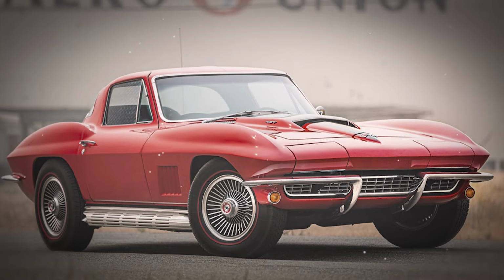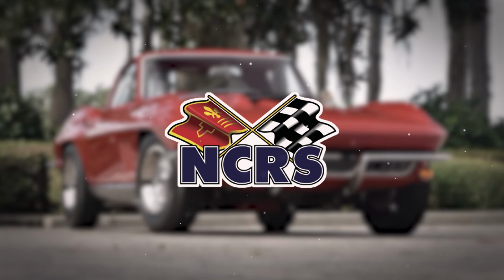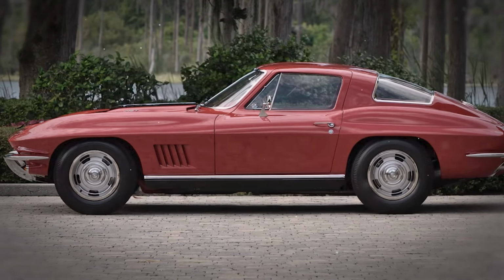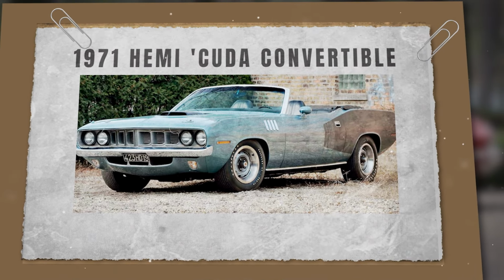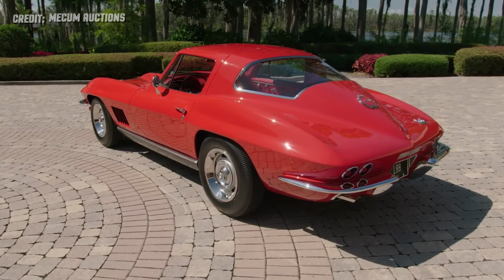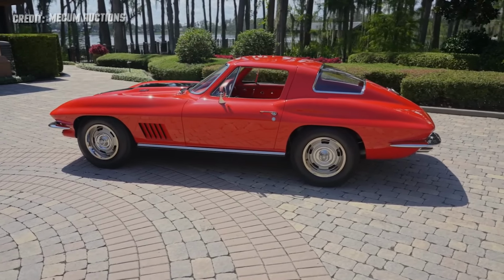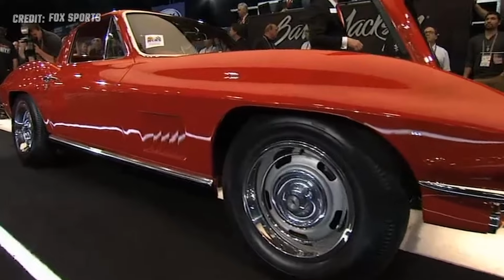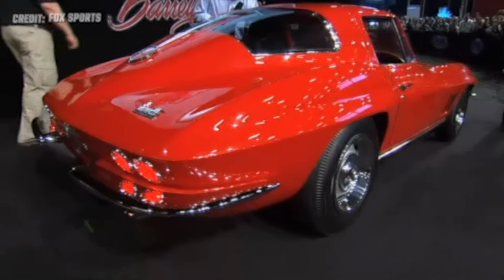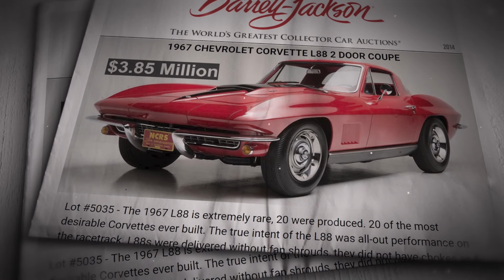But what truly sets this L88 apart is its pedigree. With certification from the National Corvette Restorers Society, it surpassed the sales record of its convertible cousin, the highly coveted 1971 Hemi Cuda convertible. This coveted coupe earned not just a regional NCRS award, but a national top flight award and the prestigious Duntov Mark of Excellence. That kind of bragging right comes at a price, and in 2014, a very wealthy buyer at a Barrett-Jackson auction snapped it up for a cool $3.85 million.